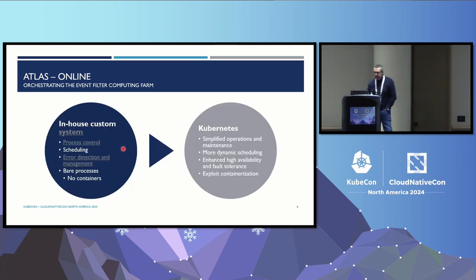So, to summarize this first part, what do we want to do with Kubernetes? Today, of course, we are able to manage our farm, but we do it in a custom way, with custom software, all developed by us. We have custom process control, custom scheduling. We also have intelligent pieces for error detection and management. At the same time, it's all based on bare processes. We do not support containers. I'm not going to tell you how nice Kubernetes is, but let me just highlight a few points. Introducing Kubernetes, we would like to have simplified operations and maintenance, of course. We would like to have more dynamic scheduling, which in our case is pretty static at the moment. We would like to enhance high availability and fault tolerance. And of course, we want to exploit containerization.